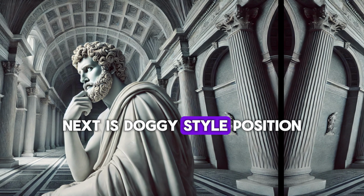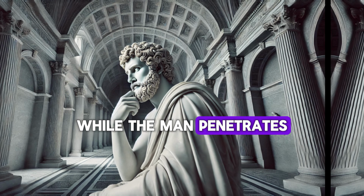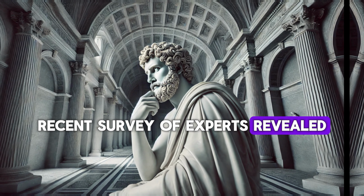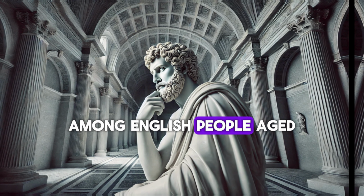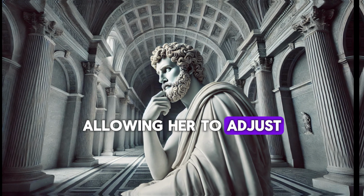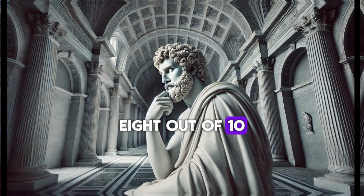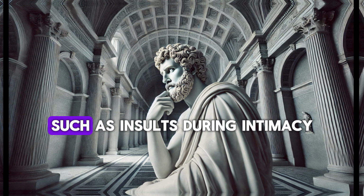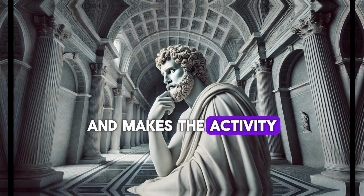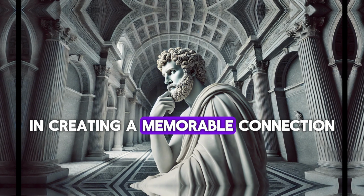Next is doggy style, a position loved by many. In this setup, the woman gets on all fours while the man penetrates her vaginally from behind, holding her by the hips. A recent survey of experts revealed that this position is the favorite among English people aged 35 to 44. It offers the woman optimal control, allowing her to adjust her movements and angles to find what brings her the most pleasure. Interestingly, 8 out of 10 women enjoy incorporating verbal play, such as insults, during intimacy. According to them, it adds excitement and makes the activity more thrilling. This highlights the importance of understanding personal preferences in creating a memorable connection.